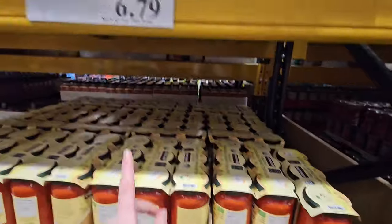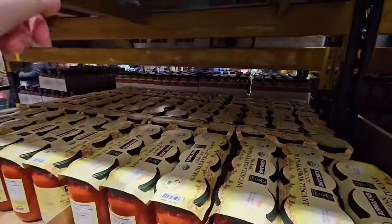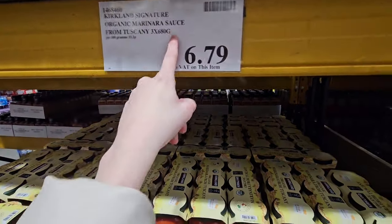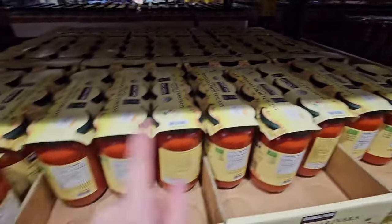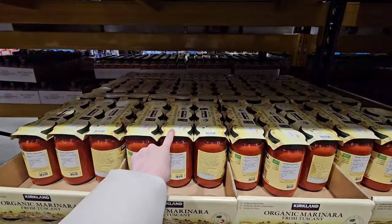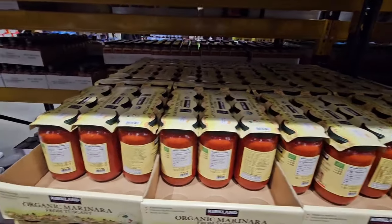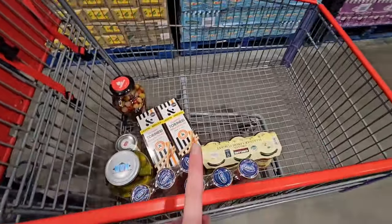In the car. They also have one more. Mama wants to buy one more, so we got 6 jars. And they also have the Kirkland Signature marinara sauce, $6.79. And they have 3 jars as well. It's like an Italian sauce. So bought 1 pack of these. It's already in the cart. We already have some stuff in our cart.